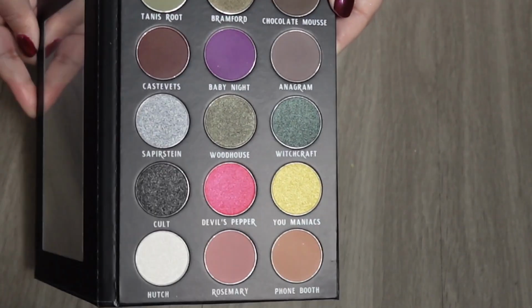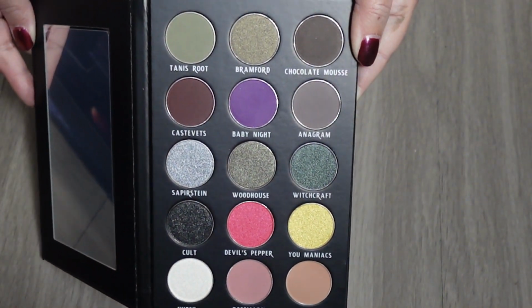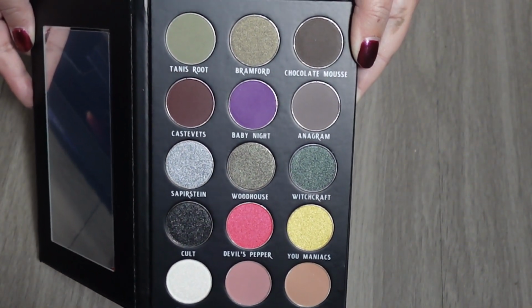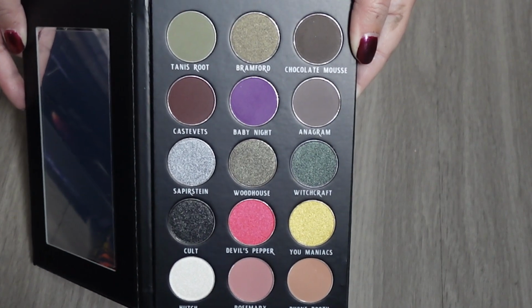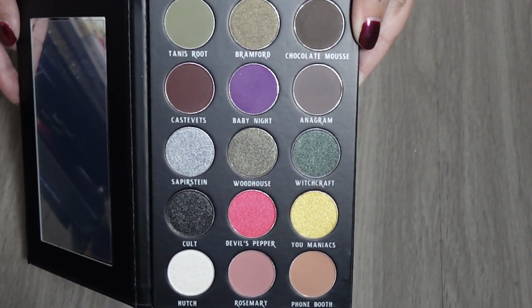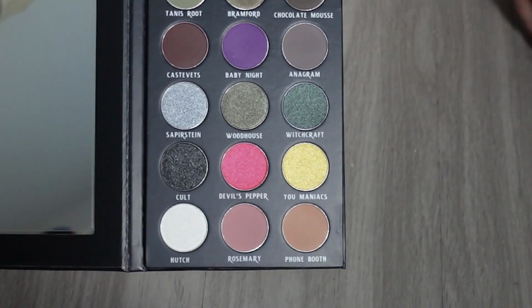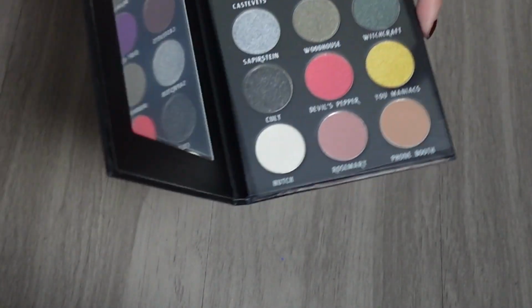Sorry for the reflection. So I have not played with this one yet either. It just came in the mail probably a week ago, but I definitely want to play with this one too before the month ends, so I will plan some content with this. But I cannot speak to the formula or anything yet.